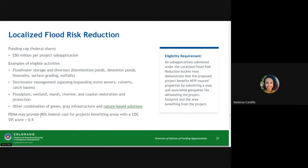Similar to what I said previously, FEMA may provide 90% federal cost share if the project benefiting area is within an area that has a CDC social vulnerability score of greater than 0.5. What that means is, not necessarily where the project is located, but where those benefits are going. And if it's going to census tracts or an area with a score that is greater than that 0.5, then the project would be eligible for a 90% federal cost share. And again, you have to show that NFIP properties are in that project benefiting area and that that's where the benefits are going. And you would be required to submit a map identifying those NFIP properties in your project benefiting area.